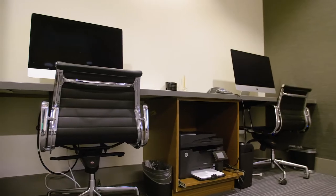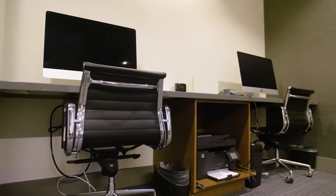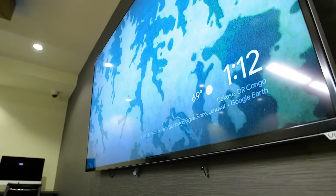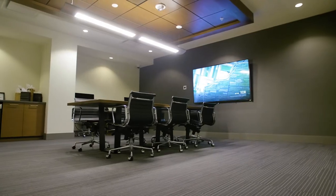Welcome to our conference room. This area is open 24/7 and you'll have unlimited access to it. Right behind me, you'll have access to two Mac computers and free Wi-Fi connectivity. We do have a copier, scanner, and printer here down below for your use. Along with that, there's a presentation screen and free conference calling as well.